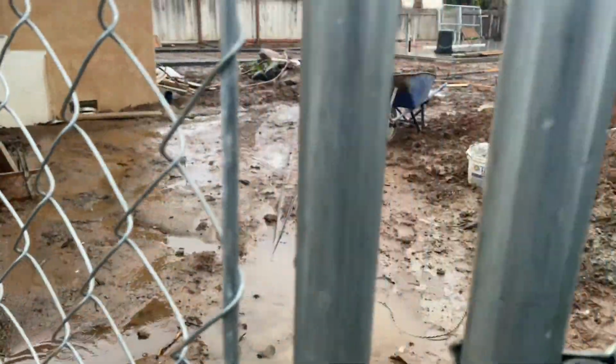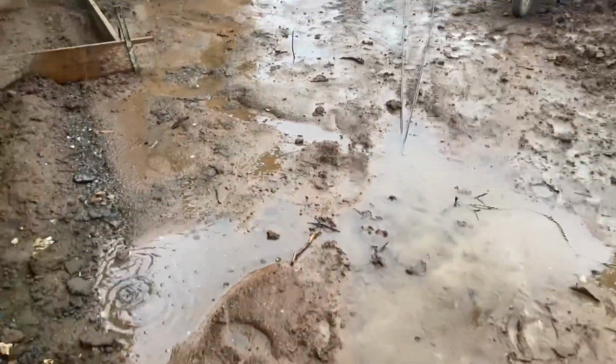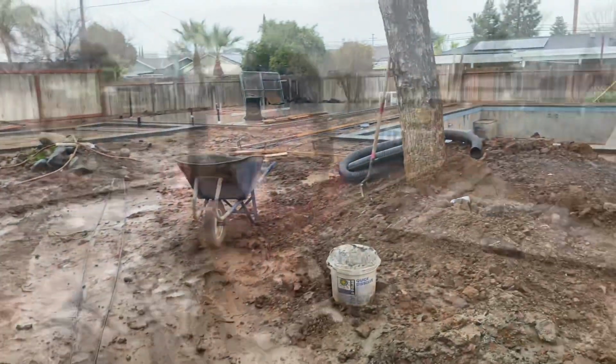It's a lot of water back here, and we need to figure out what we're gonna do with it.